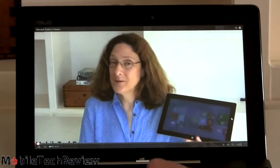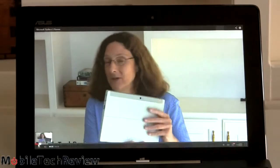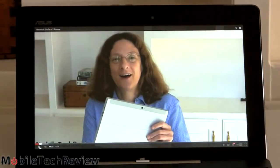Tech review and second time's a charm. This is Microsoft 720p Surface 2 display. This is a Windows 8.1 RT tablet direct from Microsoft with some improvements inside and a new look to the casing. And pretty much the same style, but new finish. We're going to look at it now. So it can certainly handle that.